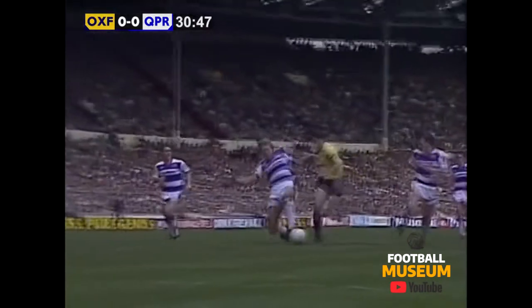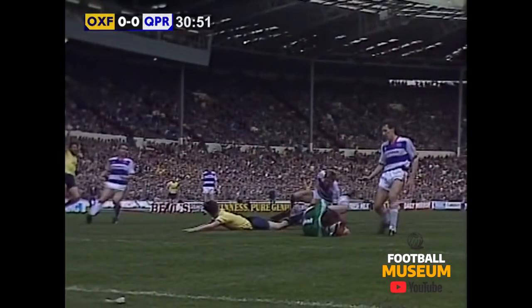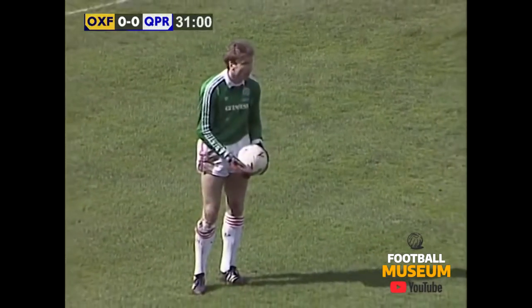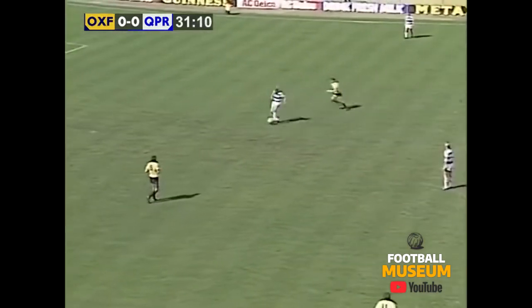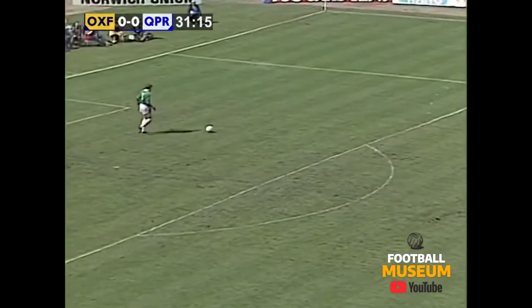And the one thing about Aldridge, he didn't appeal for a penalty, and yet it looked to me as if he'd got his legs caught. That looked a penalty to me. Yes, the defender certainly didn't get the ball. And yet Aldridge didn't complain when he got up, he just got up and walked away. Now Fenwick for QPR. Wicks. Certainly a delightful ball played by Trevor Hebberd.